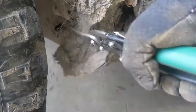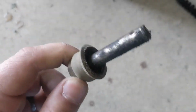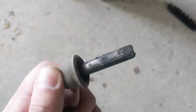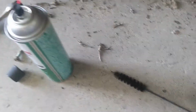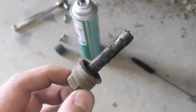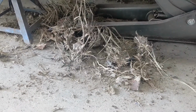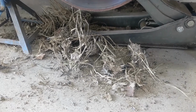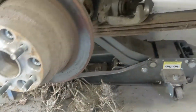There we go. Yep, same slider problem. This came out easier than last time, but still a pain in the ass. So this time I will brake clean the piss out of it with my little wire brush here, and that should do it, hopefully. Keep it from catching on fire again. I also did some kindling mitigation, getting a bunch of that stuff out from underneath. That should reduce risk, at least.